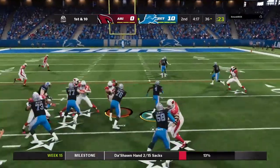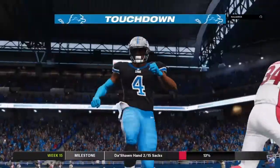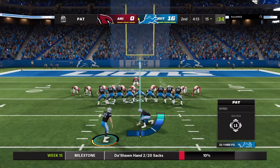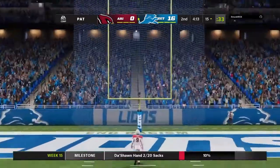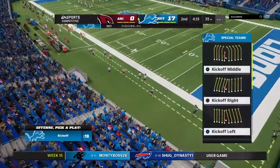On 1st and 10, it's Swift. Touchdown, Detroit. 13 touchdowns now on the year. And the Lions are able to strike quickly to add on to their lead. Extra point by Seibert, up and good. And that makes our score 17-0.